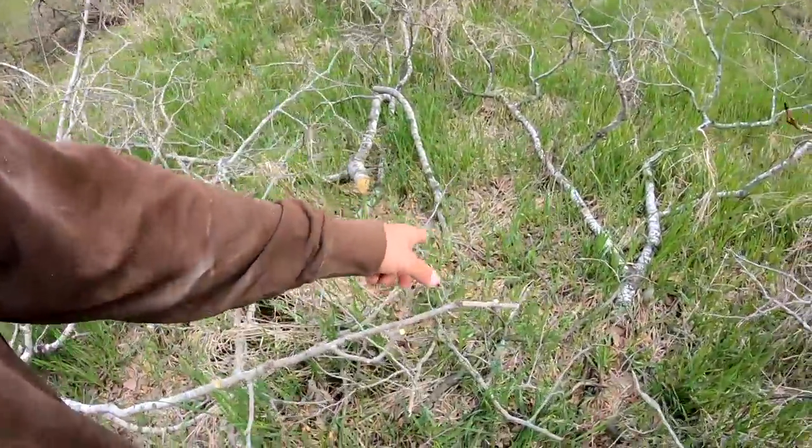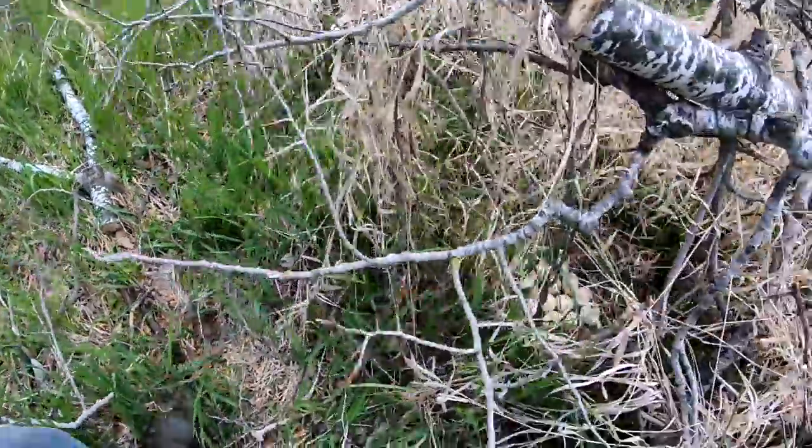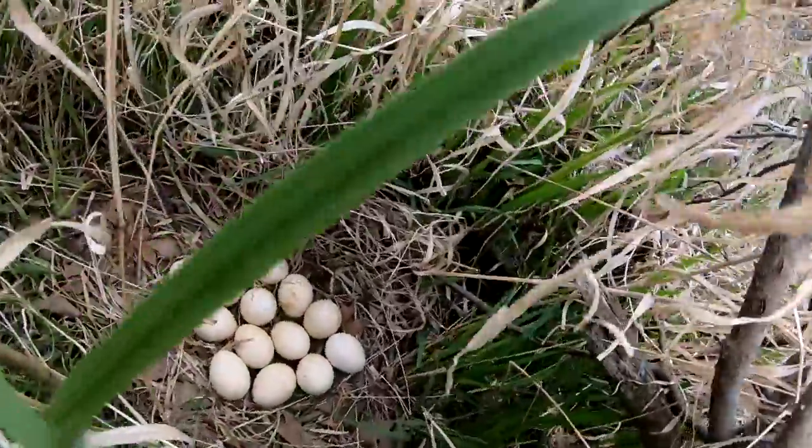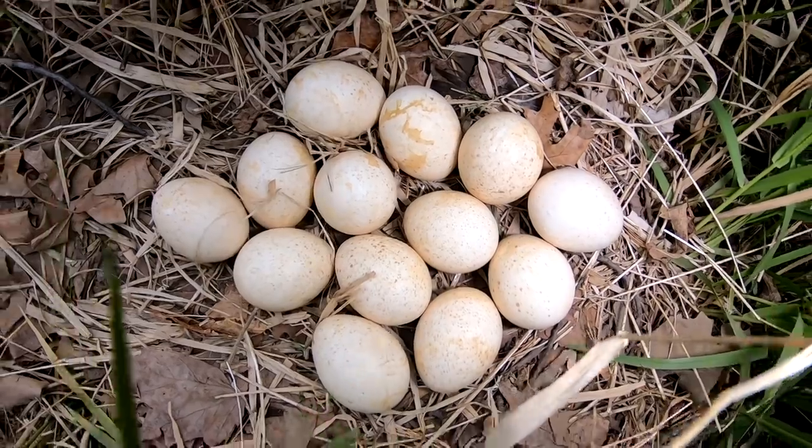So I was right over here picking these rounds out, and I saw turkey feathers right there and right there. And I turned and I saw this. See if I can get this in here. Look at that. 13 eggs. They're warm, so I better get out of here. She probably wants to get back on them.